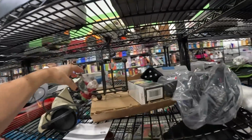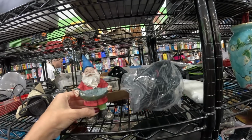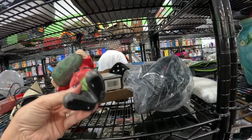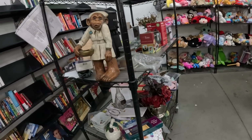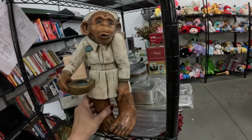Alright, got a little gnome back here. Is he a gnome or a dwarf? I think he's a dwarf. He's got a hole in his leaf. Oh dear. Kind of cute. Even when there's not a lot of hard goods coming out, the few things that come out are so entertaining.